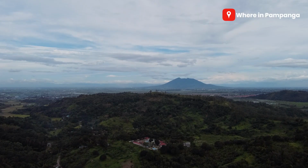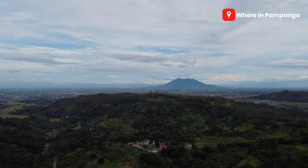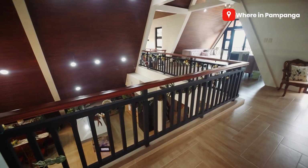Alright, so this is it. This is the balcony. From here, you have a view of mountains. From here, nakikita ko konti yung Mount Arayat. Mabalacat area is also here. So, very good vantage point. Let's go to the second floor.